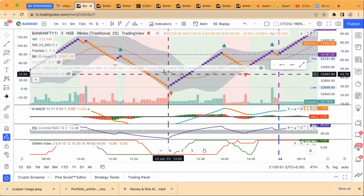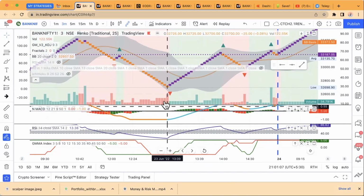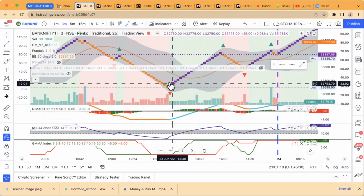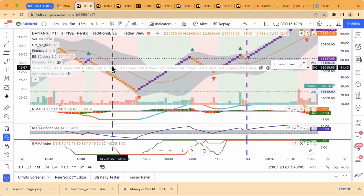Let's look at the confluence here. Yes, fractal low is here. Then again, RSI is taking the lead. Then MACD, yeah. In this case, more or less both are the same, MACD and RSI. And KDJ is taking 2 minutes later, which could be this break. So this is about the Bollinger Band. So far, we are very clear about this. Entry and exit, there is no problem.